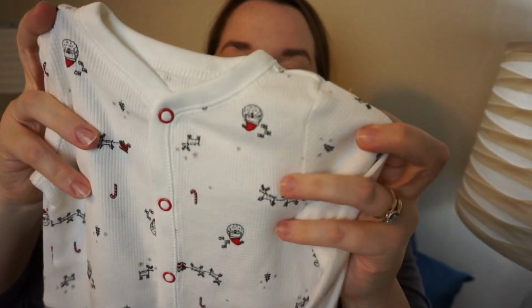It doesn't say my first Christmas on it, but you guys know me, I'm a sucker for this waffle knit thermal kind of material. And the fact that it was just kind of basic, but with these red buttons, I was sold. So that is everything for our fall baby haul.